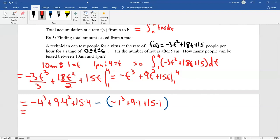4 cubed is 64, so that's negative 64. Now there was no parentheses, so the even or oddness of that exponent doesn't matter. That would be a negative no matter what. Plus 4 squared is 16. 16 times 9 is what? 144. Plus 15 times 4 is 60.